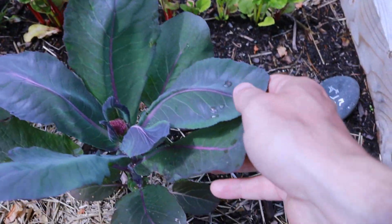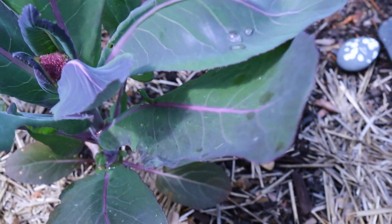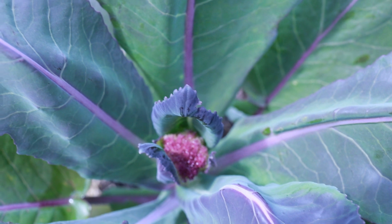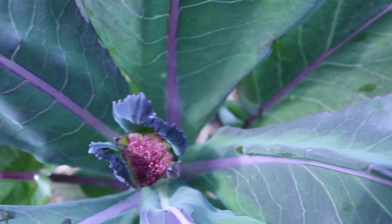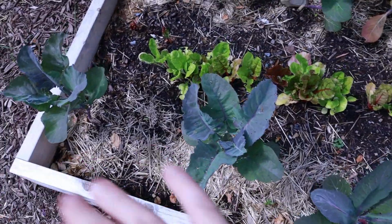In this bed here, I'm very proud of these. This is a purple cauliflower that I got from Baker Creek, and this is the best one you can see so far. That little purple head of cauliflower coming in right there. It's beautiful, beautiful purple cauliflower. So we have purple cauliflower here.